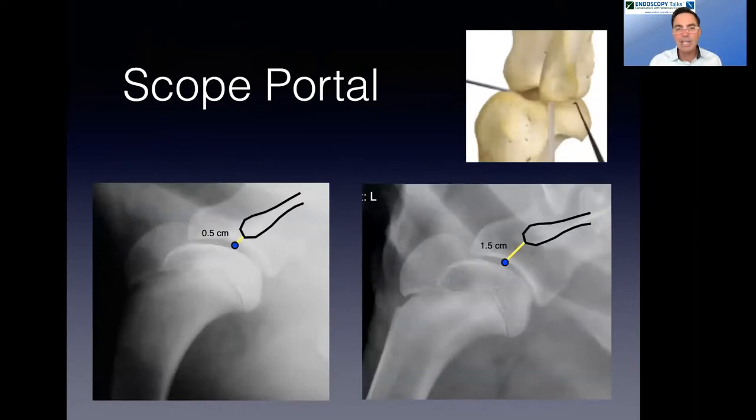So how do you find your scope portal? Well, what I would tell you is it varies from dog to dog. So let's just take a look at the acromion, okay?